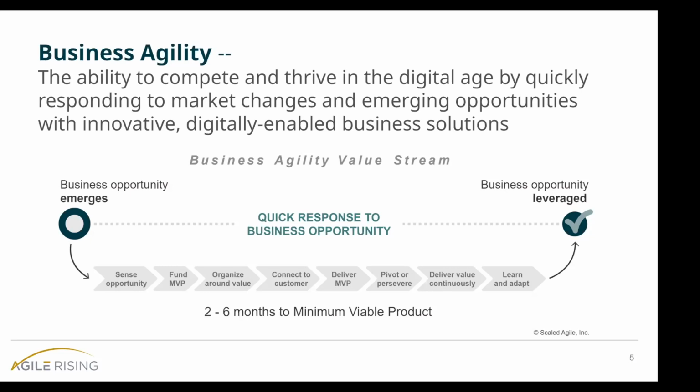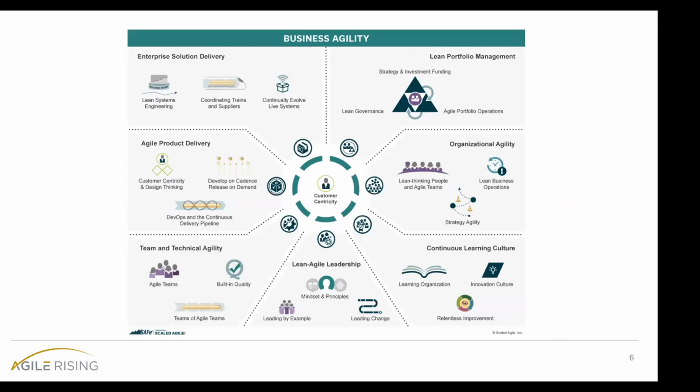In order to do this, if we go to the next slide, we see in the framework there are 7 core competencies that we've identified that organizations must master in order to truly achieve business agility. It requires our ability to have enterprise solution delivery, understanding these larger systems and solutions that have to come together towards delivering that value. Having competency within agile product delivery. This is where some of the traditional types of agile that we think about, with the focus on customer centricity, the focus on DevOps and all of that in agile product delivery, and then combining that with the team and technical agility around agile teams, cross-functional teams, built-in quality, really baking that in.